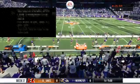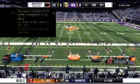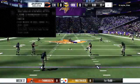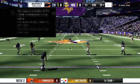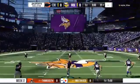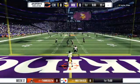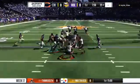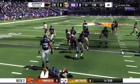Bears going up against the Vikings. EA Sports coverage takes us to one of the newest jewels on the NFL landscape, U.S. Bank Stadium in Minneapolis. It can certainly get loud inside this building, and just a few moments ago when the Vikings were introduced, it was downright shaking in here. They're set for football as the Vikings get ready to do battle.